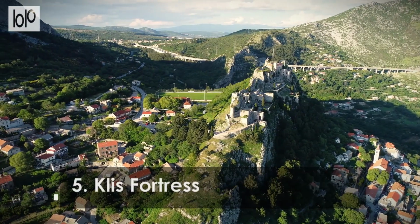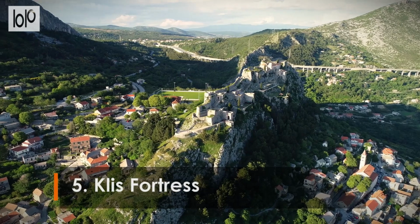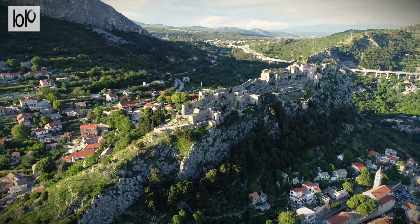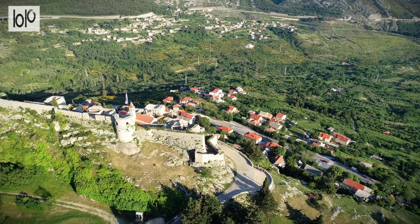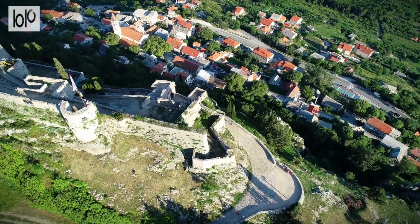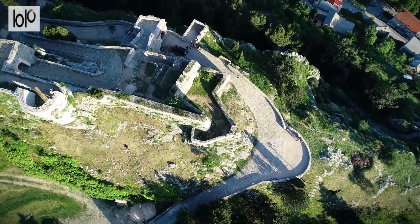Number 5. Klis Fortress. Controlling the valley leading into Split, the imposing Klis Fortress spreads along a limestone bluff, reaching 1,260 feet at its highest point. Its long and narrow form derives from constant extensions throughout millennia. Inside, you can clamber all over the fortifications and visit the small museum.